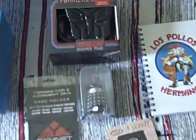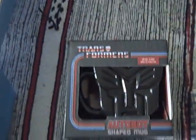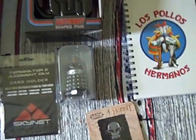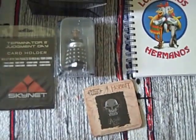So let's sum up. I don't think it's possibly the best box, but there are some nice items in here. We have a mystery t-shirt, Project Nemesis. I'm sure I'll work out what the t-shirt is with a quick search of the internet. There, we've got the Autobot-shaped mug. That was a nice enough mug. Got the notebook, got the drinks coaster, the card holder, and the Davros figure, which is certainly my favourite item in the box.